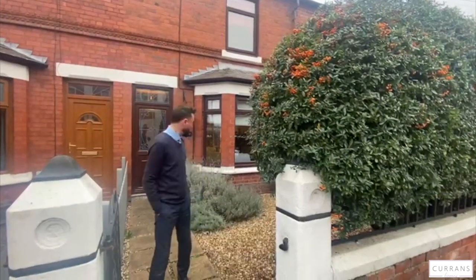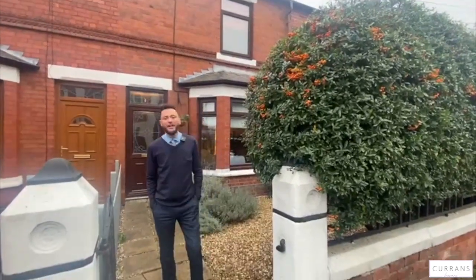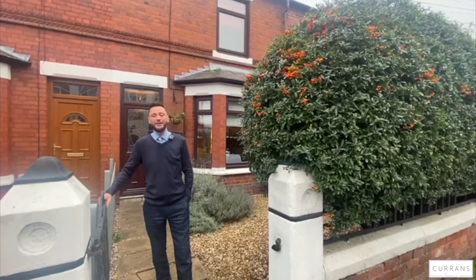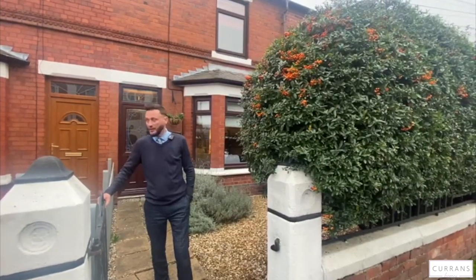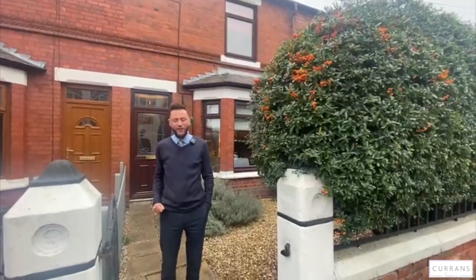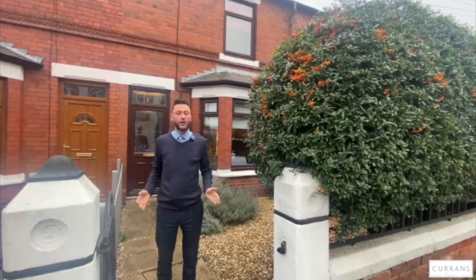Now the property itself, it lays just behind me. It's a bay-fronted Victorian terraced house. I very rarely say this because it's a bit of an overused estate agent's cliche, but I will. It's actually a TARDIS, this property. You look at it from the front and it's really difficult to understand just how big it is and how far back it goes. So it's a wonderfully sized home. You could get a family in here quite easily.